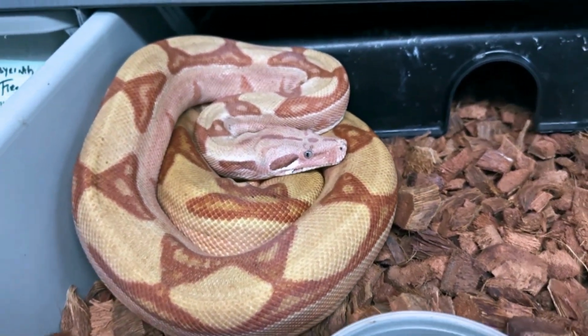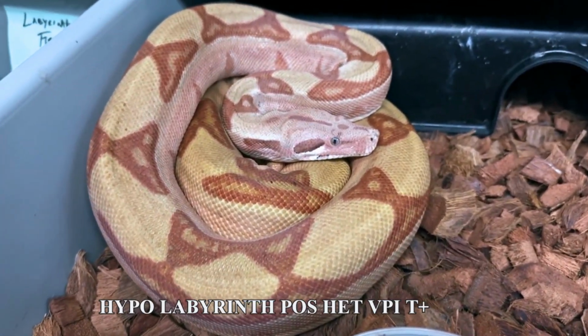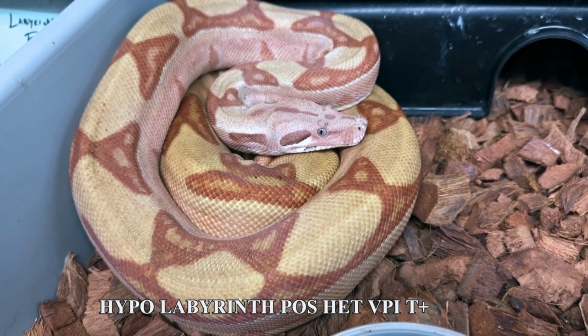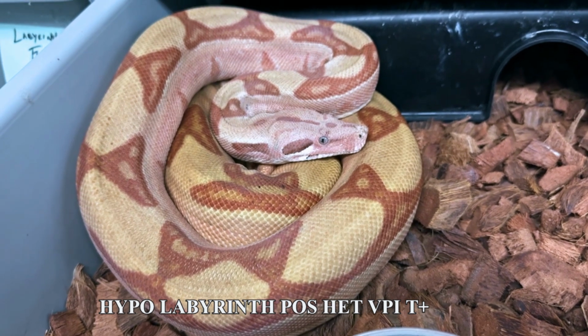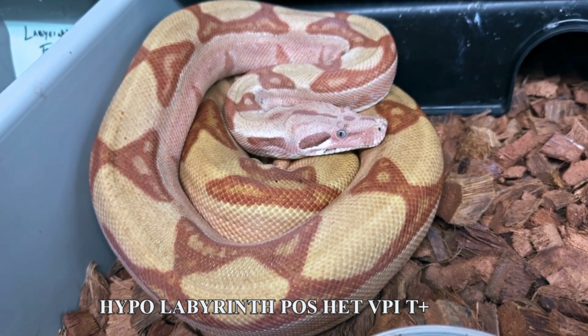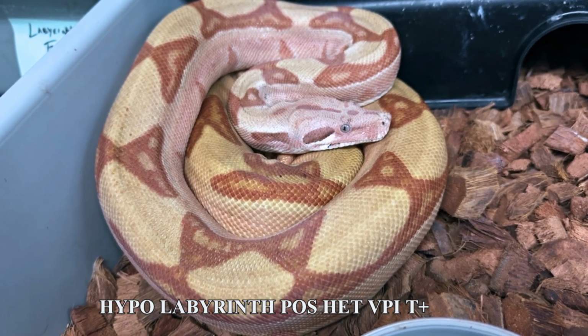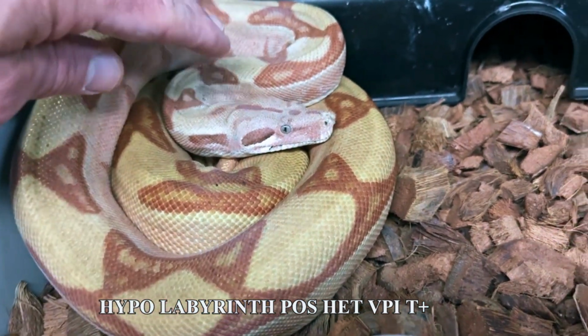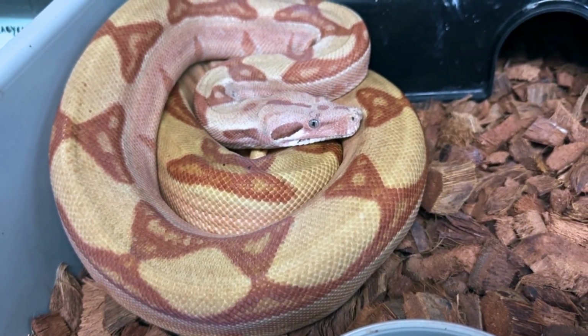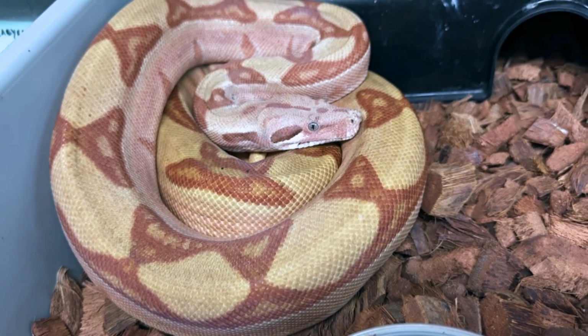We did prove him, he did breed this year. We got some beautiful Labby het leopard stuff, hypo Labby het leopard stuff that's just off the charts. We'll take a look at those in a little bit, but he'll be back in the breeding program. I don't know what I'm going to be breeding him to, but this guy's got some nice coloring in here too. Nice pinkish colors in him. He's a nice hypo Labby.